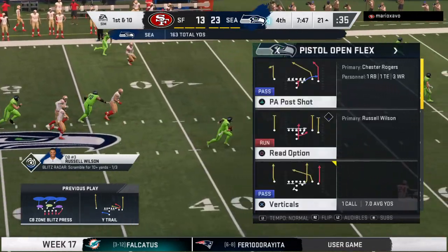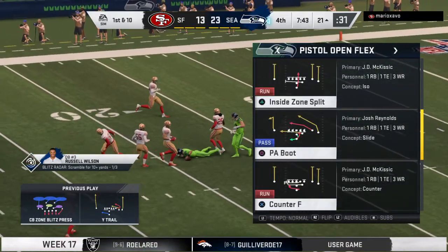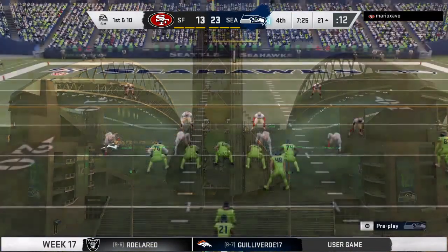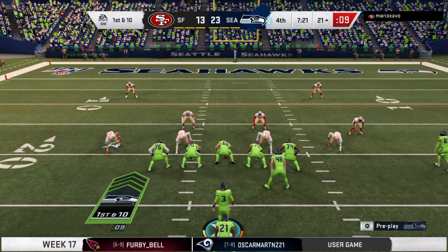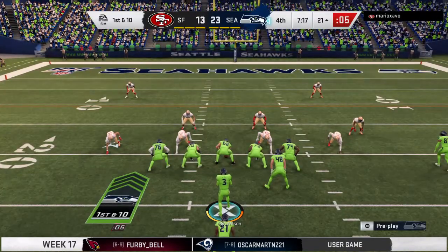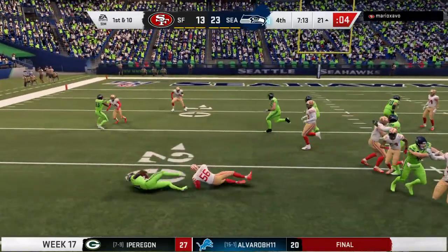Well, there you go. Save your best scramble of the day for a big-time situation in the 4th quarter, picking up the first. You don't want to use it up early, right? You want to make sure you save it for that exact moment, that key time, and that's what he did, although you and I both know it wasn't planned that way. But what a nice job using his eyes, scanning the field, and realizing when it was time to exit the pocket and go.